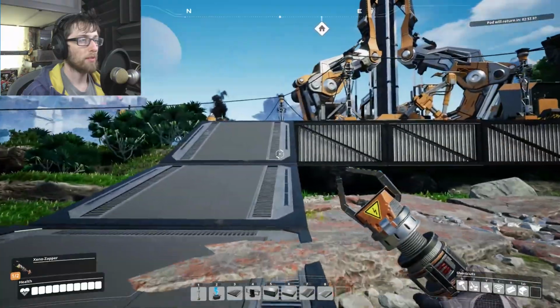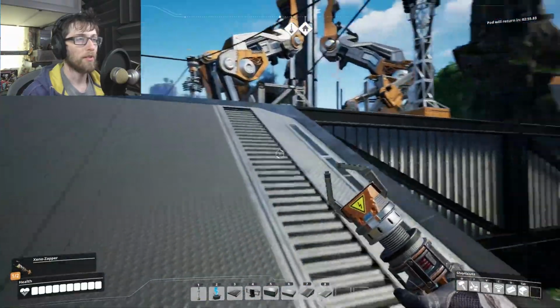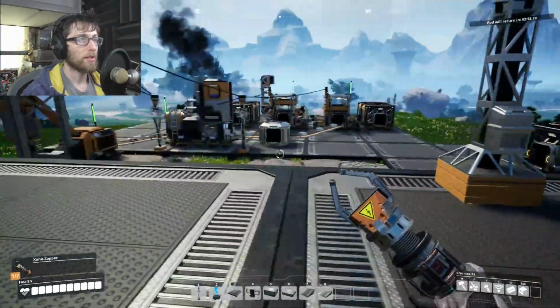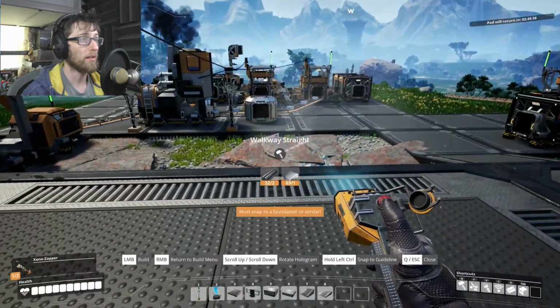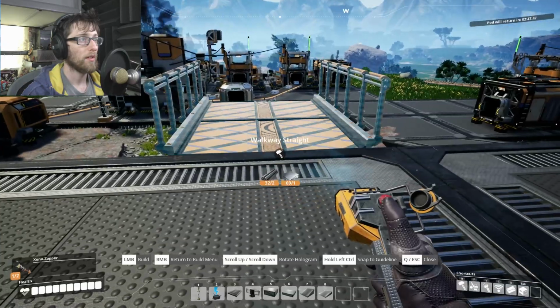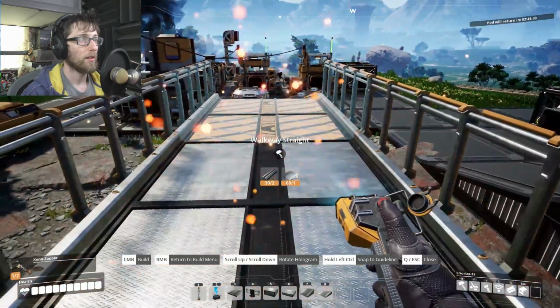So here's how we're going to build our second floor. We're going to start it going here. So second floor for over here is going to start at this point right here. Walkway straight.